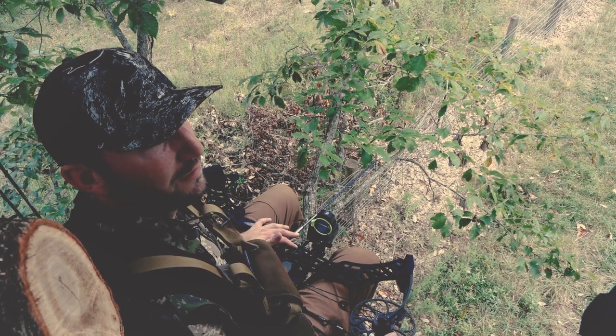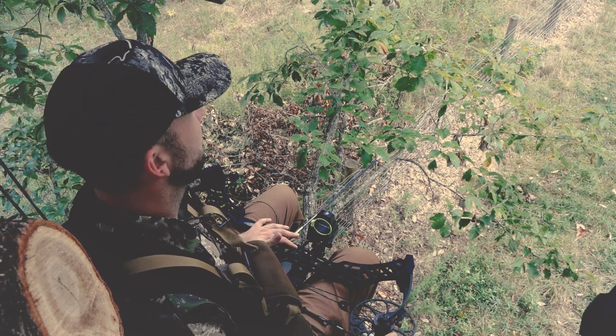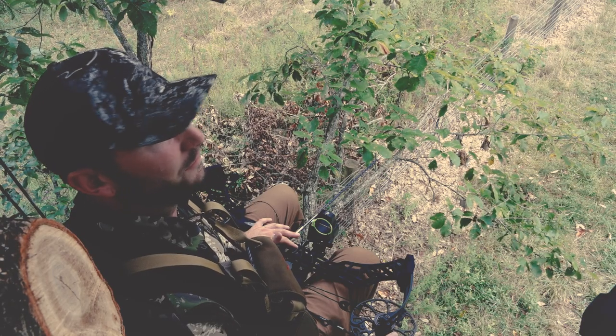That's the magic of whitetail hunting. You just got to be out here to be a part of it and see how it unravels. So we're gonna wait, and the wind is good so far, and just excited to see some deer.